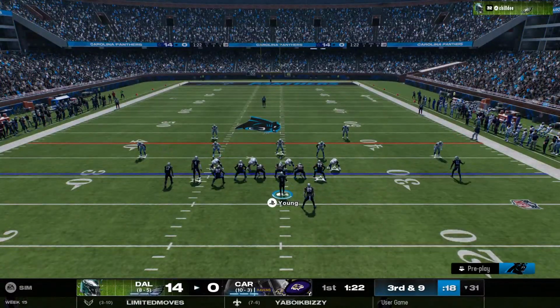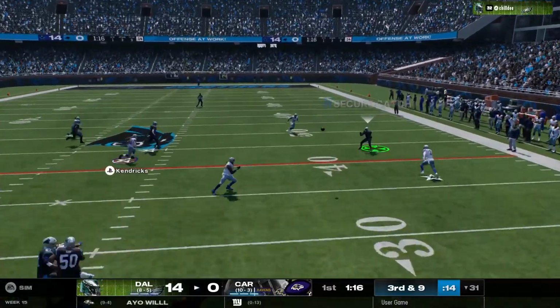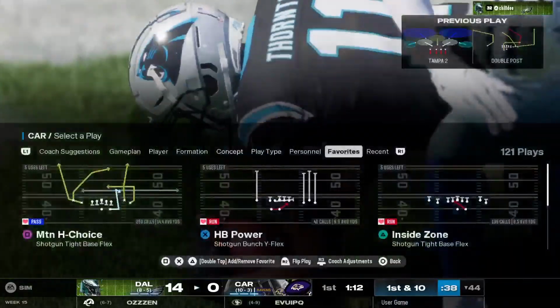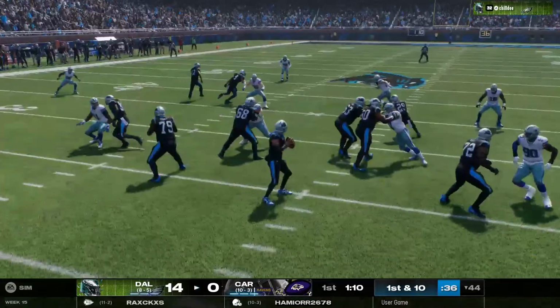3rd and 9. From the gun, it's Young. He's got his man, right side, it's complete. A pickup of 14 on that one. It's good for a Panther first down.